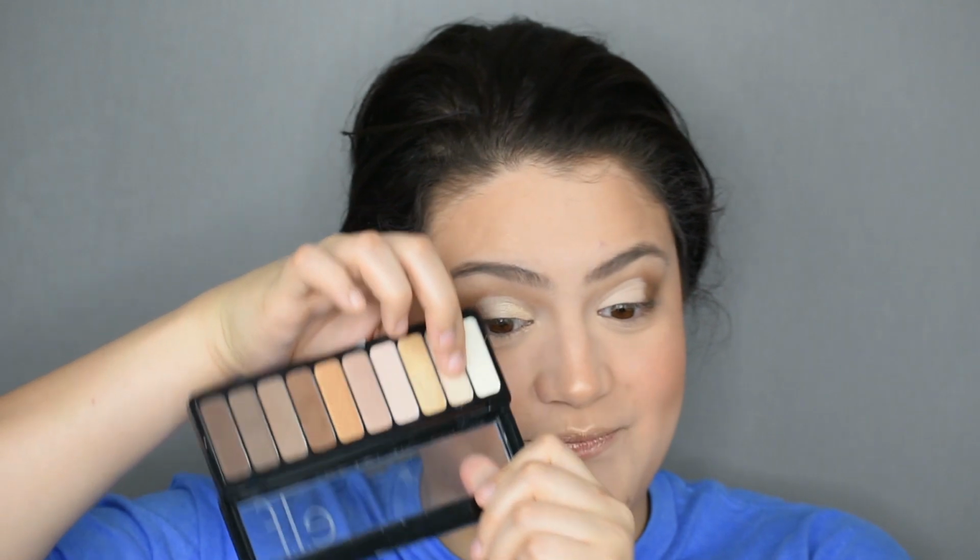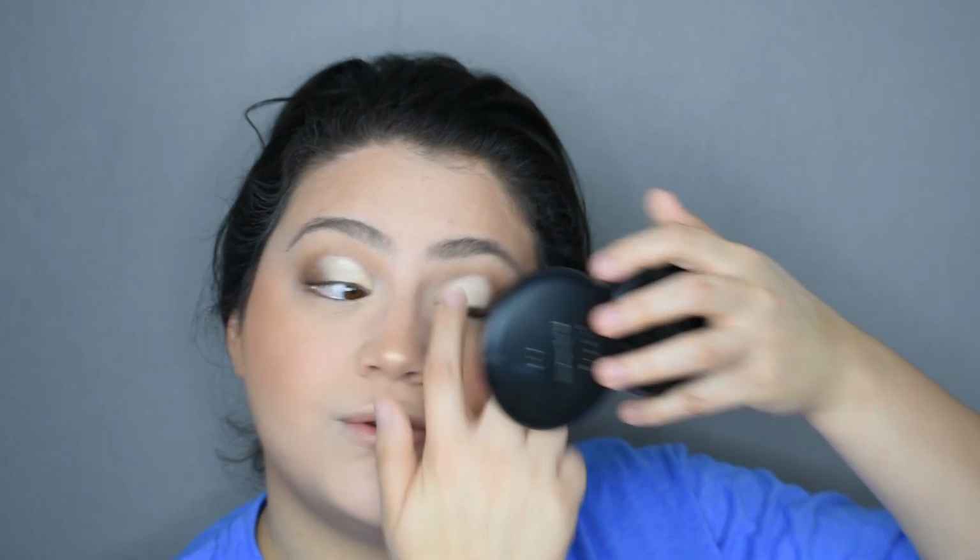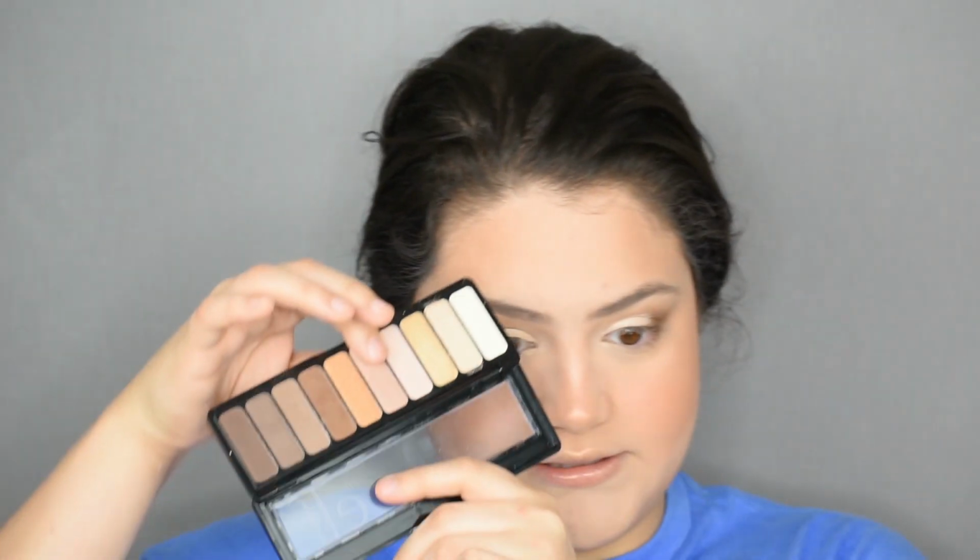Okay, so I grabbed, I'm super excited about this. I grabbed the second shade, and it's a foily sort of gold, like champagne. Who says your eyeshadow has to cost $50? Not elf. I want to do this pink shade.